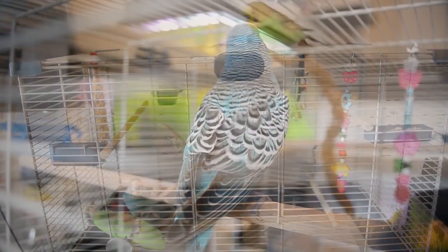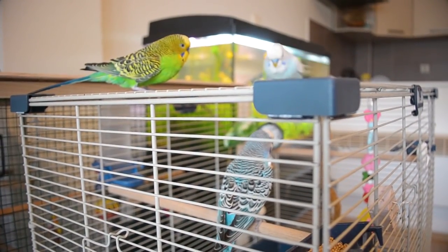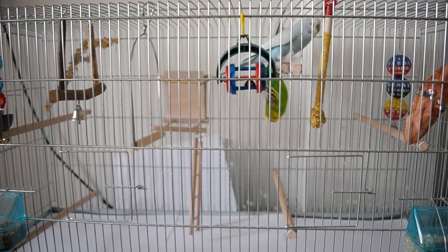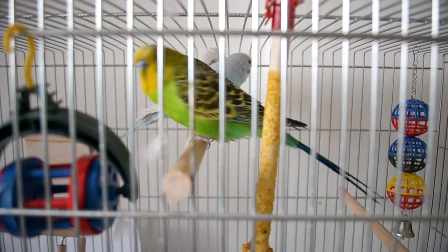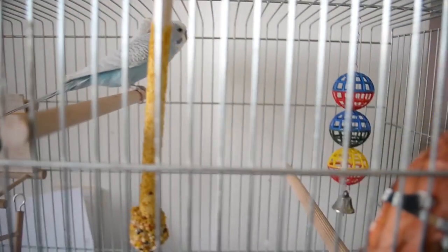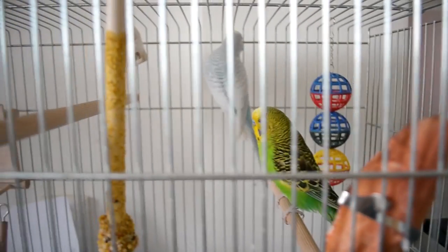The minimum size for a single budgie would be 18 by 18 by 18 inches or 46 by 46 by 46 centimeters. Please consider carefully the size you get as it will determine how active your budgie can be, and this will affect the health and happiness of your bird.